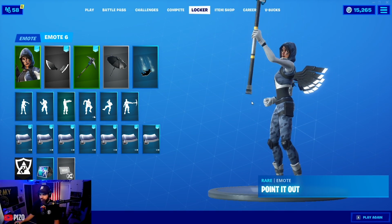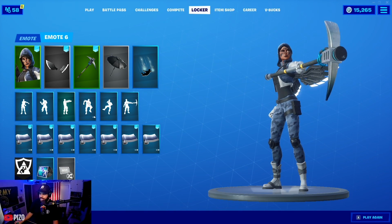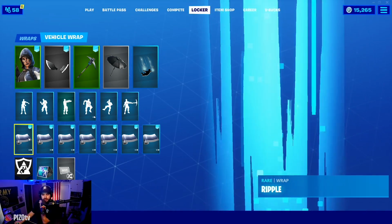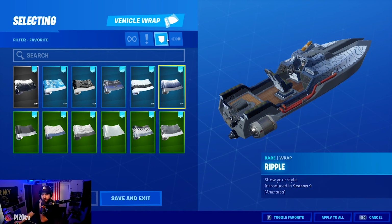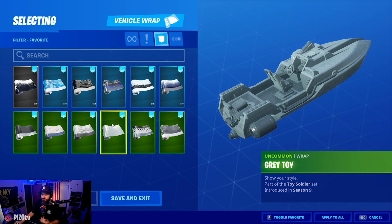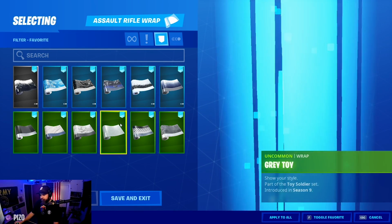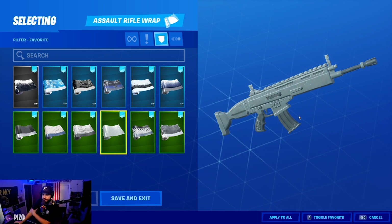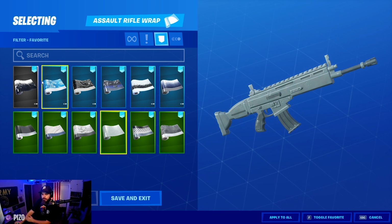This is a Save the World pickaxe for reaching a certain level within the game. But there's a lot there. Now, if I want to look at weapon wraps real quick, I do have some favorited. Obviously, we saw the Gray Toy here, and that looked really good on the ones with the white sleeves, the light sleeves.